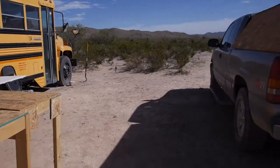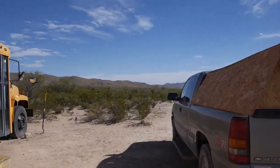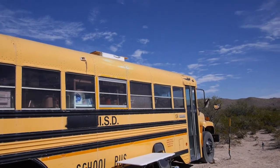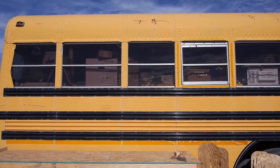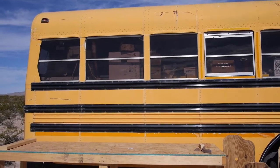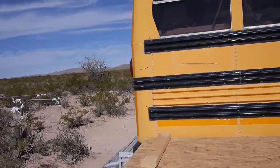One of the things I want to use that corrugated for is to make a kind of a lean-to roof off the side of the bus, and then I can have a semi-dry area under here and also shade. In November, sun feels really good. In July, it's pretty brutal out here, so shade would be a nice idea.